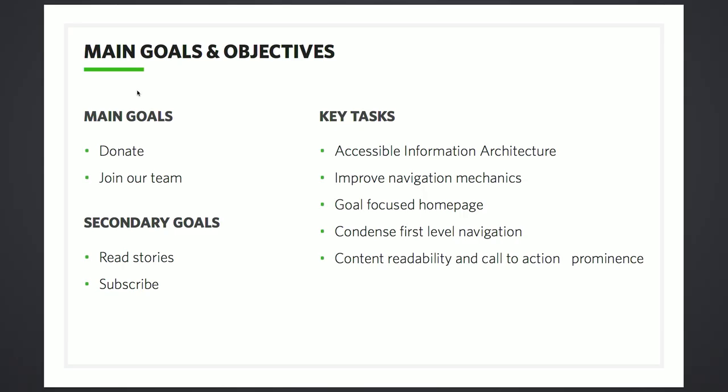We wanted to improve navigation mechanics. I'll show you some usability testing that was done before we started the project, which is good, so we have some terms of comparison. They had this drop-line style menu, which creates a lot of frustration when you start hovering and it disappears. The menu was almost invisible, just a bit of text in the middle of the page. And they wanted, especially on the homepage, to be really goal-focused.